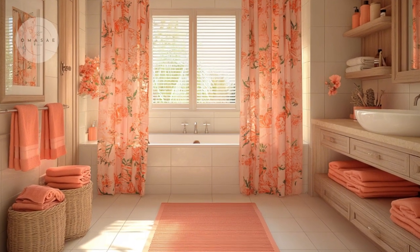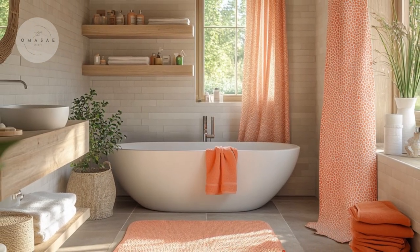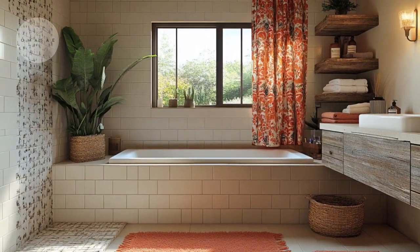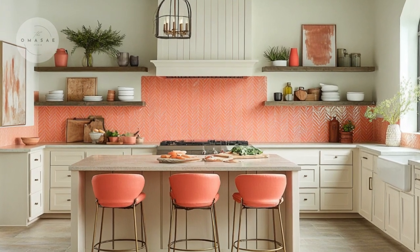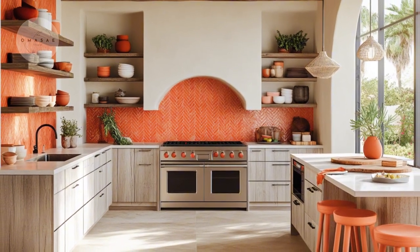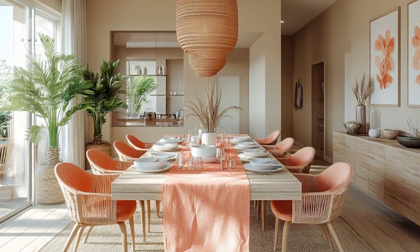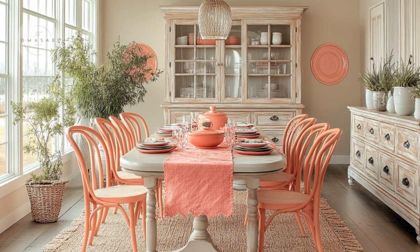In a bathroom, for instance, gentle peach or coral patterned accessories like towels, bath mats, or shower curtains can add a refreshing burst of color. Soft, warm hues of peach and coral can beautifully complement neutral elements such as white or soft beige walls and cabinetry, creating a serene yet lively environment. Incorporating these colors through artwork or decorative accents further enhances the room's visual appeal, adding a touch of warmth and personality that makes the space feel both elegant and cozy.